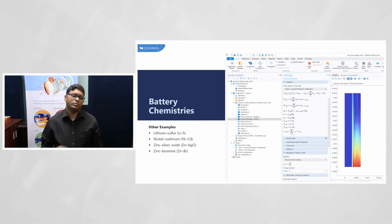And then there are some unconventional batteries which people try, like lithium sulfur battery, nickel cadmium battery, or zinc bromine, all those different chemistries which you can think of. So the logic remains the same, where you know the physics and chemistry behind the battery, and you can literally model any battery chemistry by using this tool. So this tool will help you to design any kind of battery phenomena in the system.